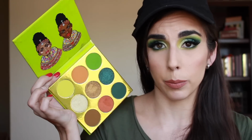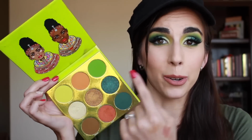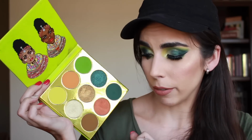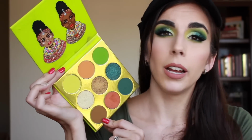But yeah, overall, like I said, that's really the only con, is that one sheer shadow, but that doesn't take away from how amazing this palette is, and that doesn't mean that I don't like that shadow, because I definitely do. That is one of my favorite shadows in this palette. Well, this is definitely my top favorite, and then this is second favorite, and I actually really like this brown. This is a very dirty poopy brown. Absolutely love it. So overall, I'm just so impressed.